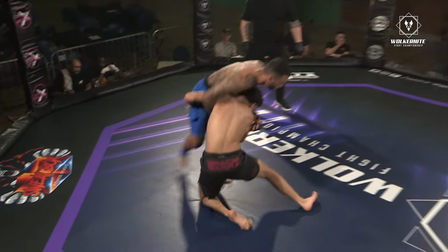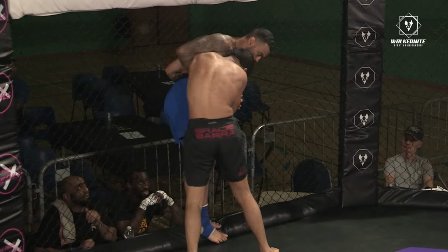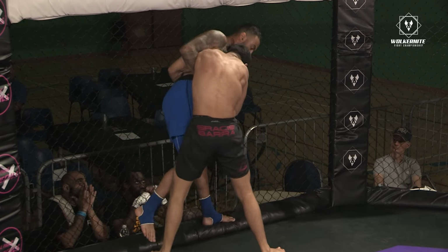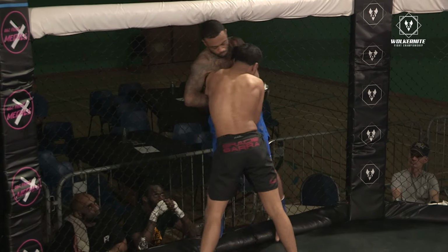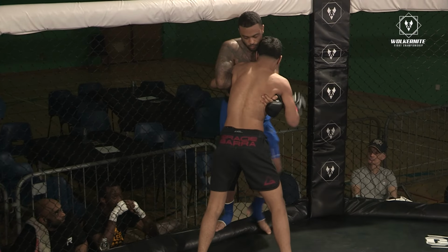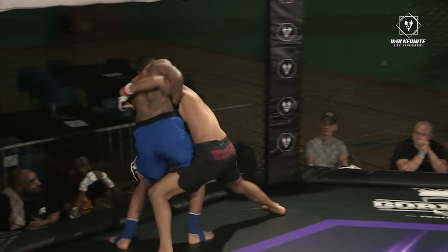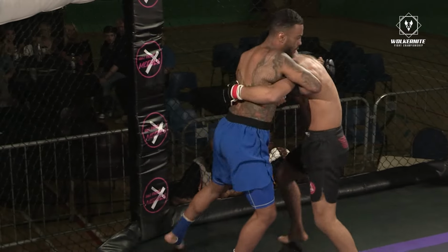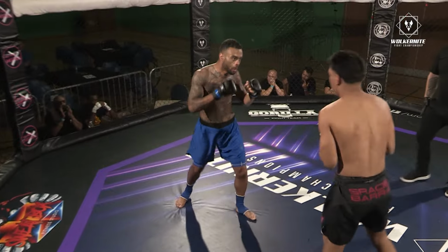Eats one back. Shoots for a double now. Drives towards the fence. He's in on a body lock. Yeah, Nasir didn't like that right hand there from Turner. No, he didn't. It's one apiece. Yeah, decided to change the tactic straight away. Well, he level changed and did a good job of getting underneath, but Turner showing good defense here and reverses his man briefly. They're back in the middle of the cage and they break off.